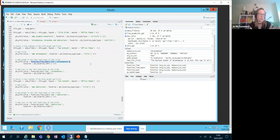This is the kind of reduced code, I suppose, to chuck this in. Always have the value. The value is what it is that you're going to put on there. Location is where you want it to be put. And in this section, I've added a graph onto the left-hand side and the text onto the, apologies, right-hand side there.